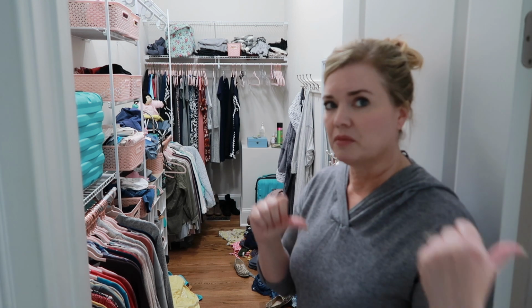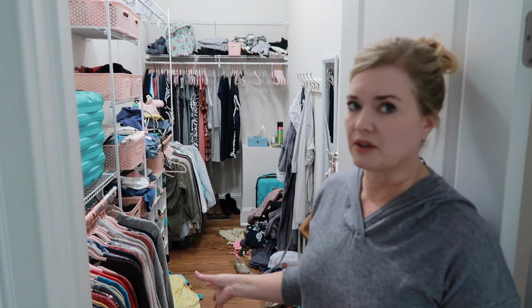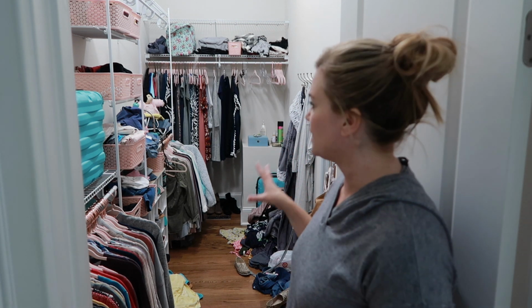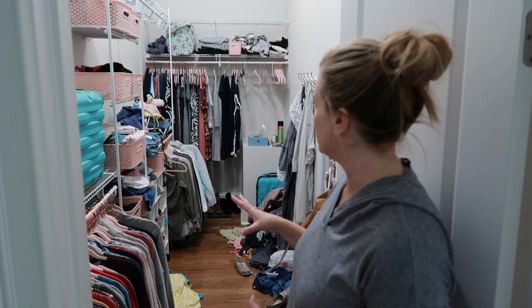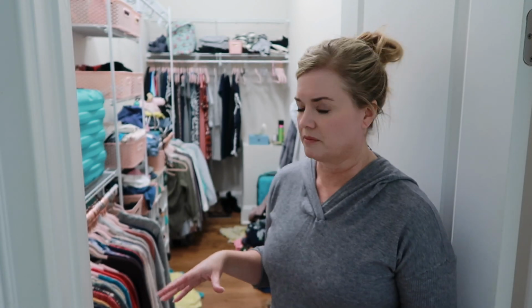All right, so this is going to be my project. I'm going to try to get everything out of here, put it on the bed, sort through it, donate what needs to be donated, straighten up everything else, organize it by what it is, and hopefully do it in a way where I can maintain it. I think that's the key, because I've already done this once. It just wasn't really sustainable the way I did it. I didn't declutter enough.